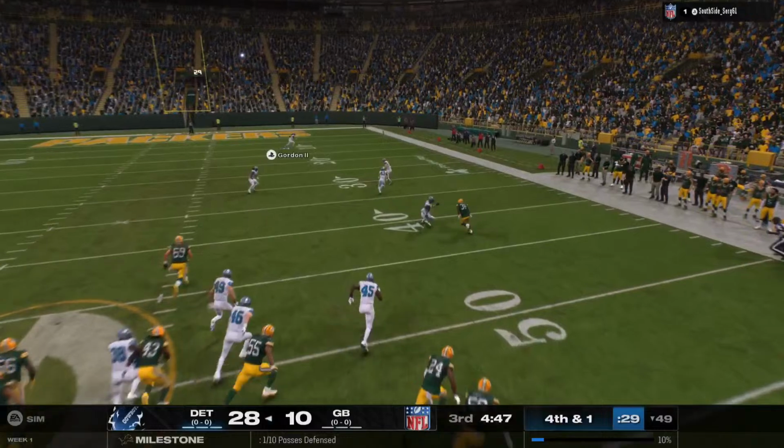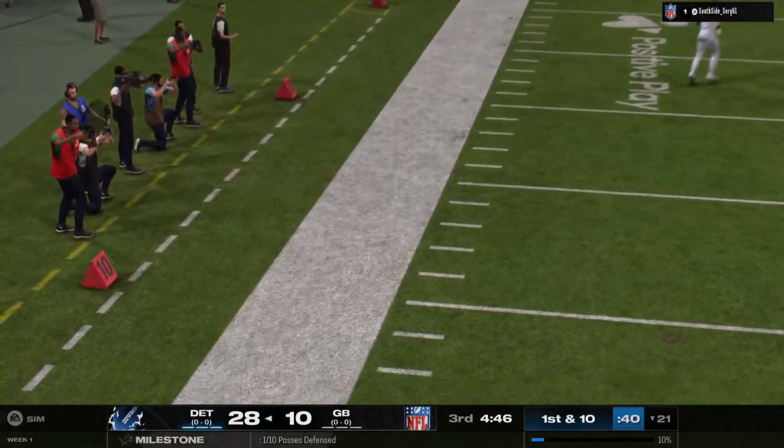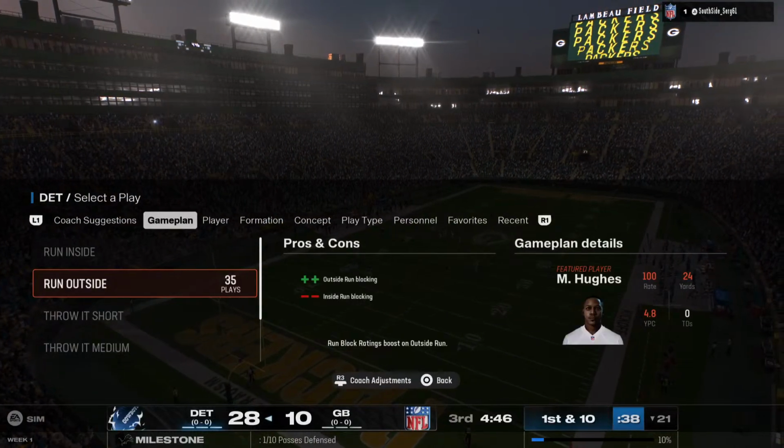This is away, but boy, headed straight for the sidelines. And no return here. Where will they spot it? They say just outside the 20-yard line.